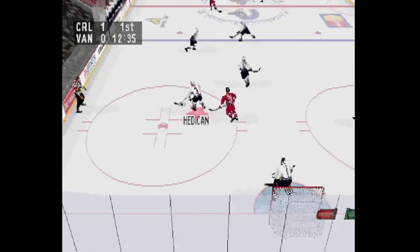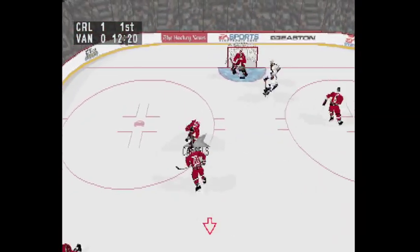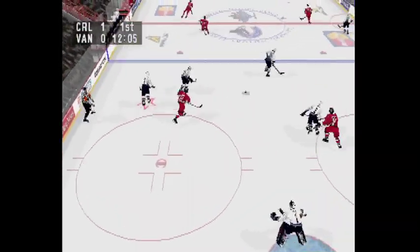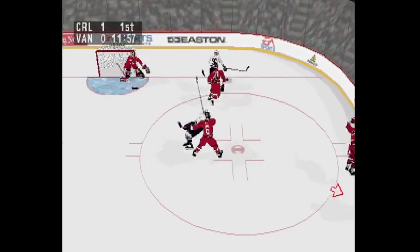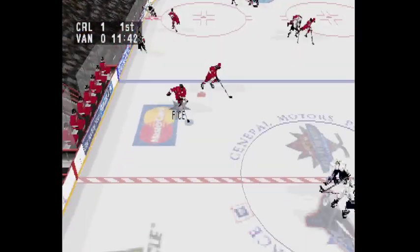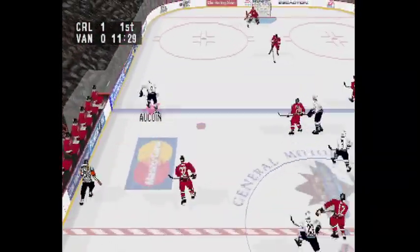He passes. Robbed by McLean. Castles knocks Hedican. Linden shoots the puck. Burt made the save. Jelena, short pass. Castles passes. Bure passes it to Hedican. Linden shoots the puck. Saved by Burt. Bure gets hit. He passes it back. Hedican shoots the puck. He's blasted by O'Coin. The Canucks 0, the Carolina Hurricanes 1.